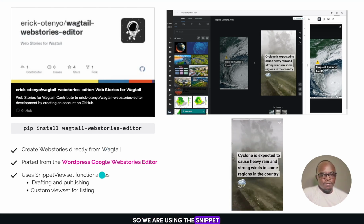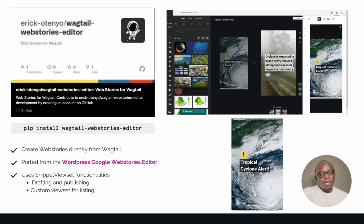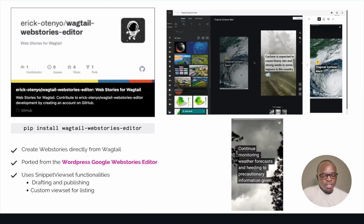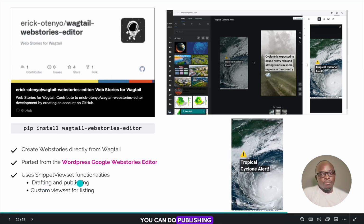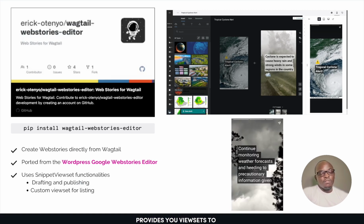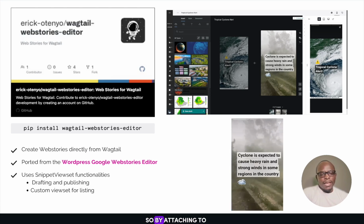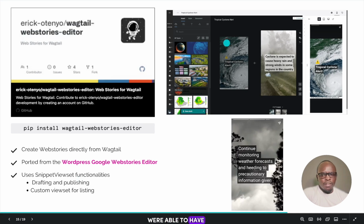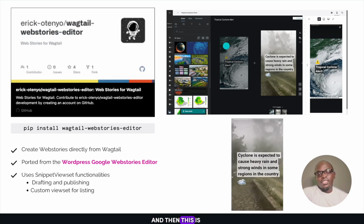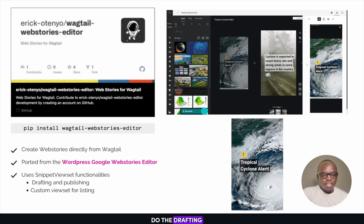So we're using the snippet viewset functionality that allows you to create a viewset for models that are different from pages. So you can do drafting, you can do publishing of models that are not pages. And we also provide you viewsets to customize different pages like the index page, the editing page, and so on. So by attaching to those different viewsets, we're able to have an editor that looks like this. So this basically just renders the JavaScript. And then once you do the editing, we save it back to the model, and then you can do the drafting, the publishing, and so on.